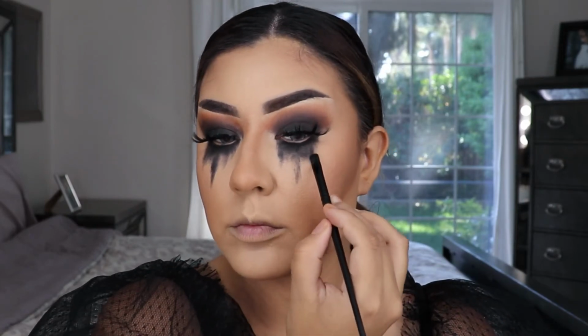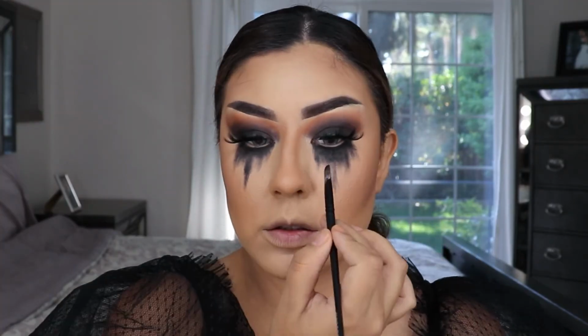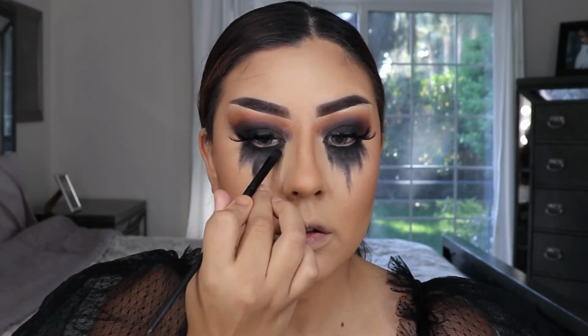I felt like it was too simple keeping it really short like I did right here in the first try, so I amplified it by dragging it down. I mean, it still looks pretty cool like this, but I wanted more drama, you know?